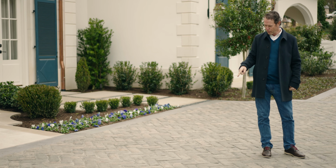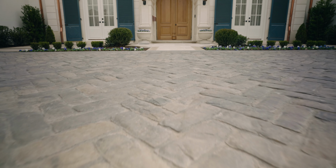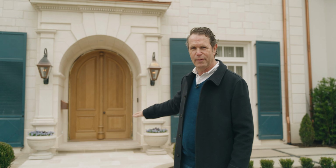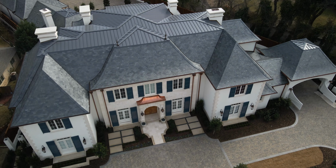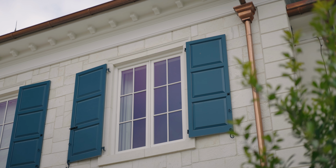Last thing before we go inside, I want to show you this cobblestone driveway, right? We've done cobblestone in here with this banding, this concrete banding in limestone, all again trying to capture this country French feel, right? Where we've got these shutters, rusticated stone, cobblestone, country gate, all things that kind of capture the story of this house.